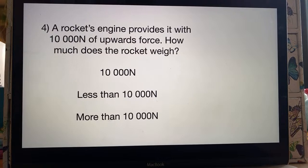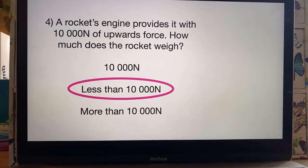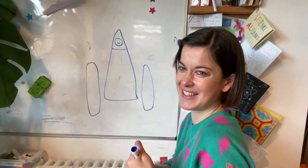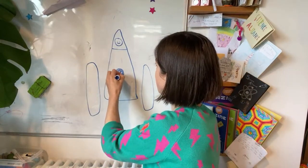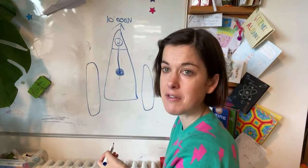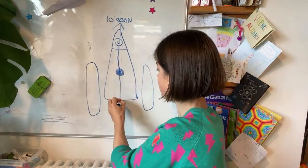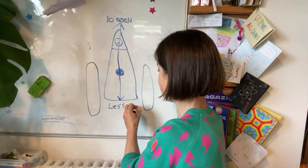The answer is, you might have to draw a little diagram to help you understand this one. It must be less than 10,000 newtons, right? Let's do it. If you picture a rocket, obviously it's a rocket. If the upwards force on the rocket is, can you see that? Yeah, 10,000 newtons. Obviously the rocket wants to get off the ground, so the arrow pointing upwards has got to be less than the arrow pointing downwards. So the weight has got to be less than 10,000 newtons. Well done if you got that.